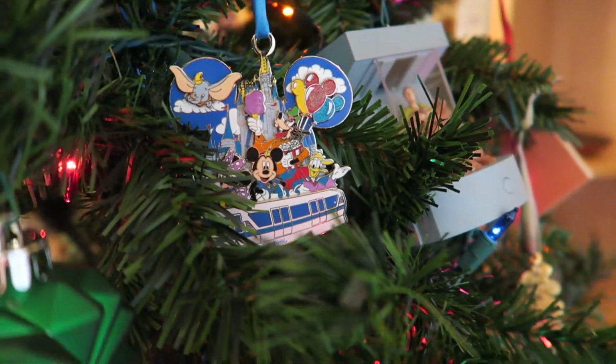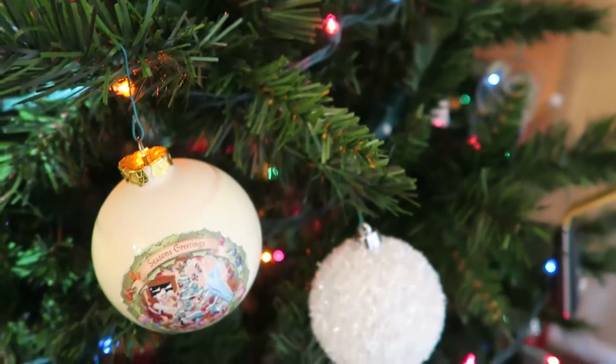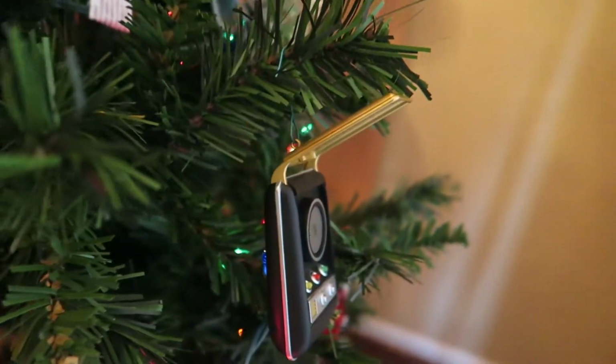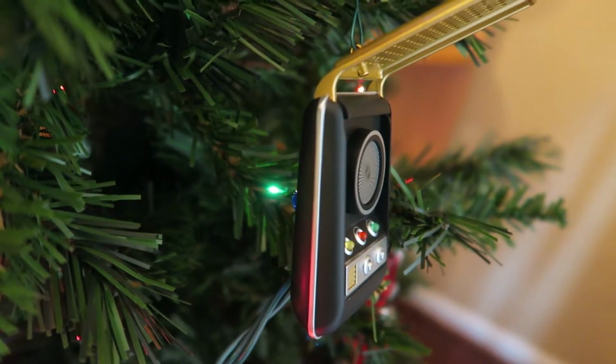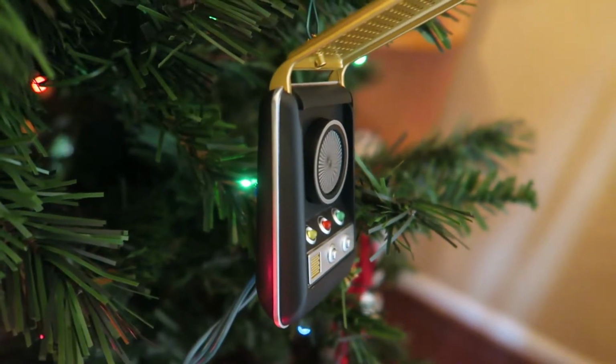That's one of the first Disney ornaments we got, right there with Minnie and Mickey next to Kirk there. Got Pinocchio, Cinderella, and sadly this communicator from Star Trek has stopped working properly. It kind of makes a little noise, but not much noise anymore. It's really old. We've had this probably 10 or more years, maybe even longer than that.